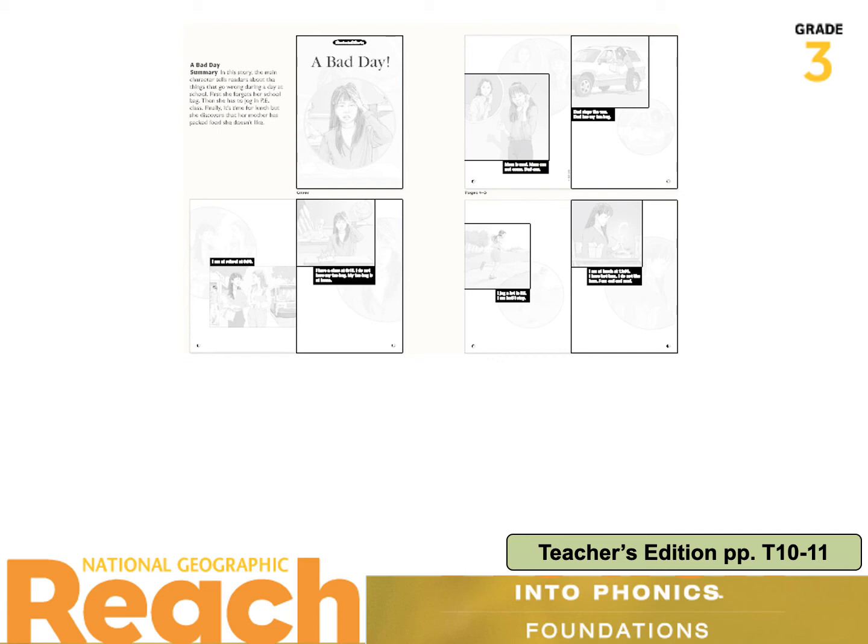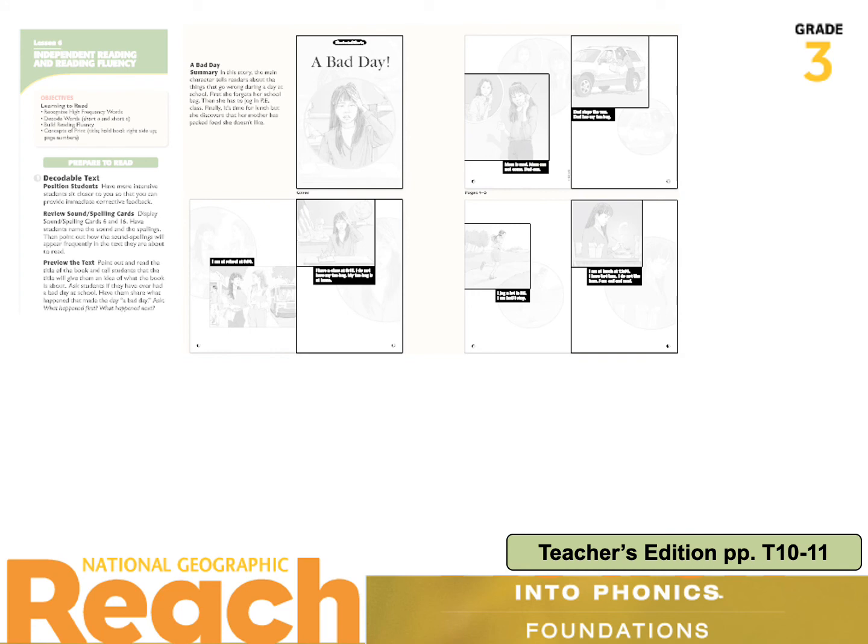We will now take a look at the next section of our core lessons, and this is the independent reading and reading fluency portion that begins on T10. Finally, students will be able to apply what they have learned within a decodable text. There are passages throughout the practice book and the Tear Out Fold Up books as seen here.